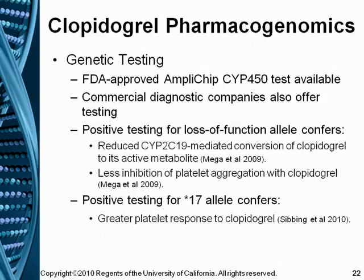Genetic testing for the CYP2C19 alleles is available. There is the FDA-approved AmpliChip. It genotypes for CYP2C19 as well as for CYP2D6 alleles. And then also a number of diagnostic companies are testing as well.